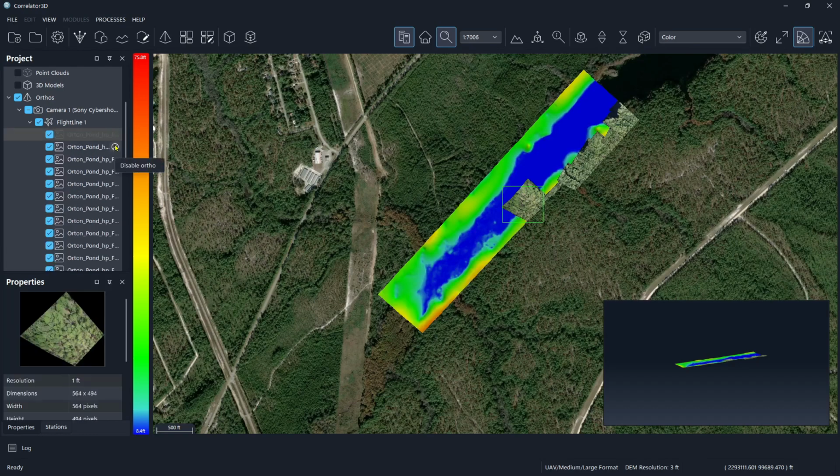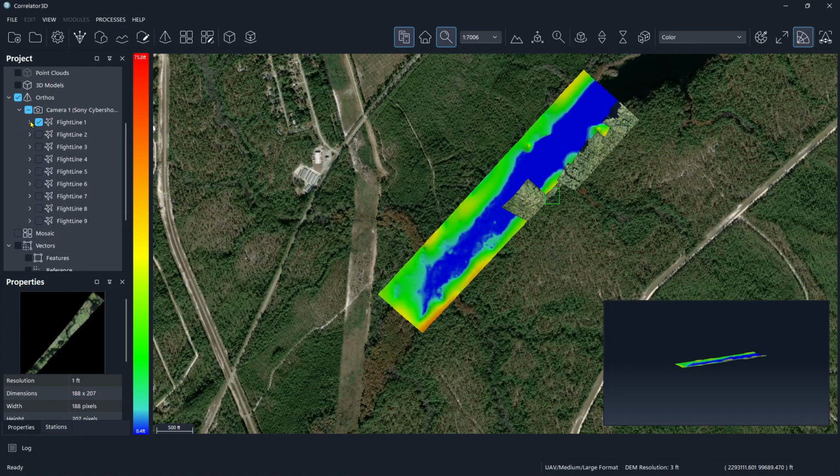Disable ortho number 1, 2, 3, 4, 5. I'm going to let those go. I don't want those in there, and it'll probably improve my output. So let's look at flight line 2. Flight line 2 looks pretty good. Not much to do there. We'll leave it as is.